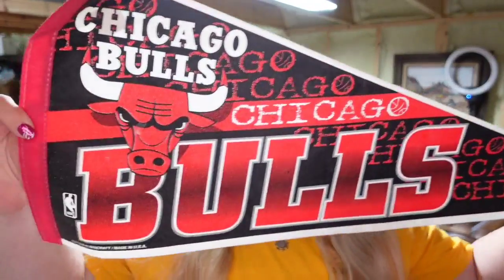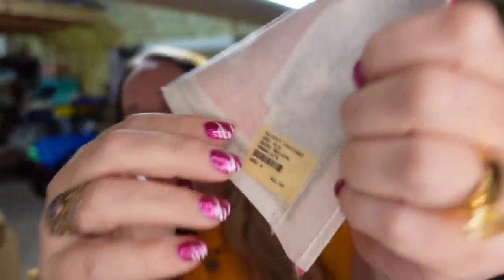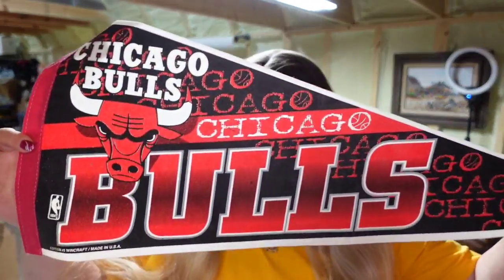Up next is a pennant. Chicago Bulls basketball. This one's from the 1990s. It does have its original little $2.99 sticker. I do leave the price tags on if they're vintage. I paid about $2 for this. It sold for $7, so it's about a $4 profit. We do mail these in 12-inch by 2-inch round tubes. We roll them up, and that seems to work very well. And I do get those shipping tubes off of Amazon.